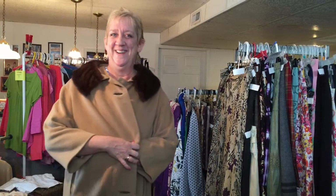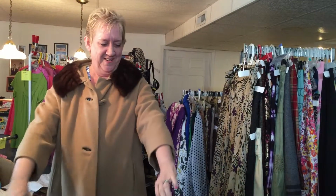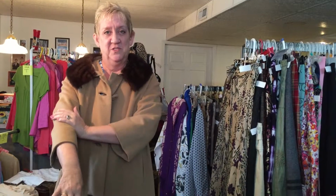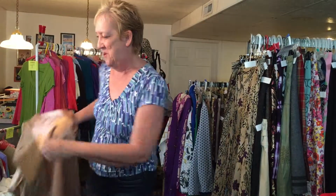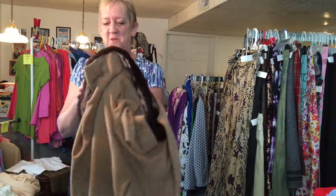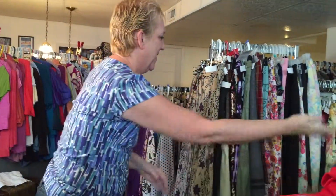What do you think I'm wearing? A vintage coat. It's got a fox collar, and a lot of the vintage coats had the shorter sleeves like this, but it's kind of warm today, so I'm going to take it off. But it's an awesome coat. Nice collar. I'll just put you over there.